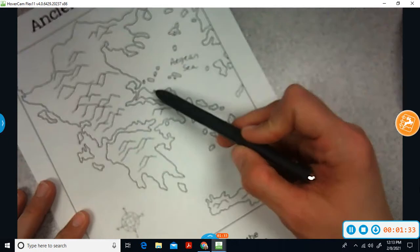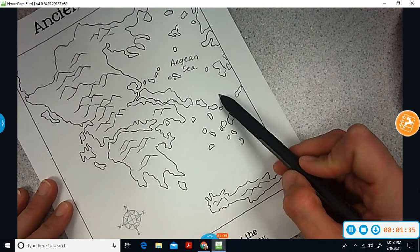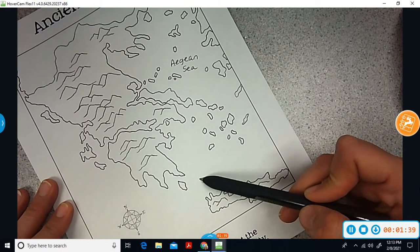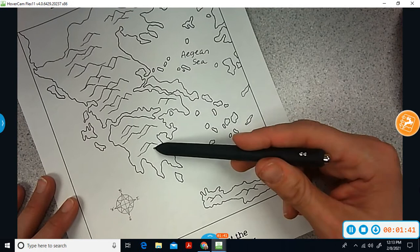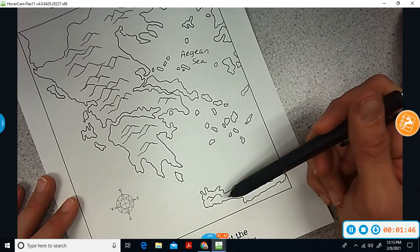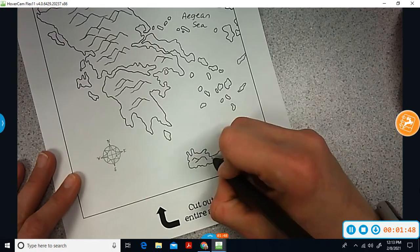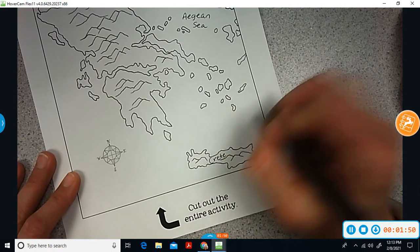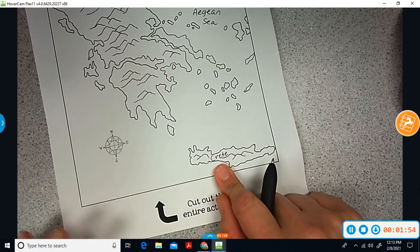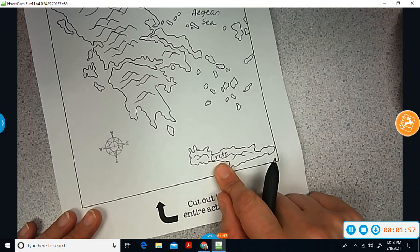So if they left and made it through the Aegean Sea and all these islands, they would eventually make it to this. This is a sea, okay? It's between mainland Greece and this island, which is important to our story. This island is the island of Crete. This is where the first two early civilizations, the Minoan and the Mycenaean civilization, developed.